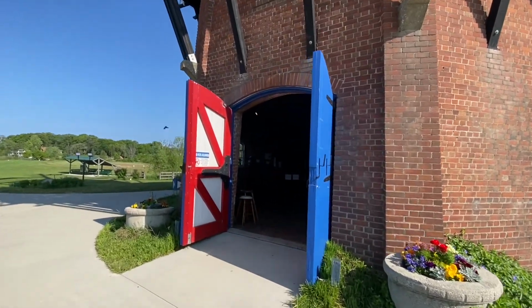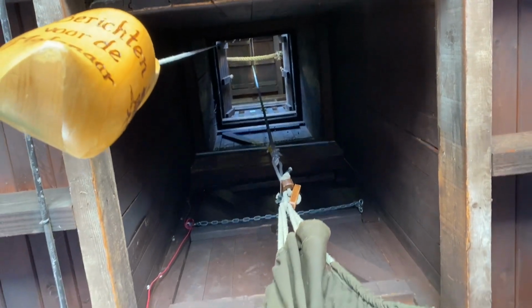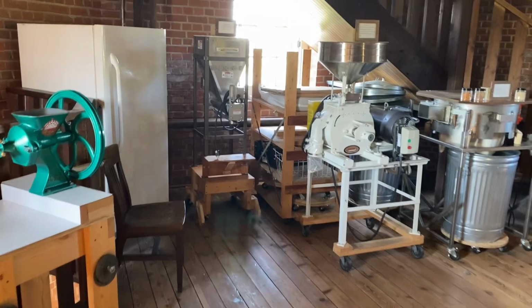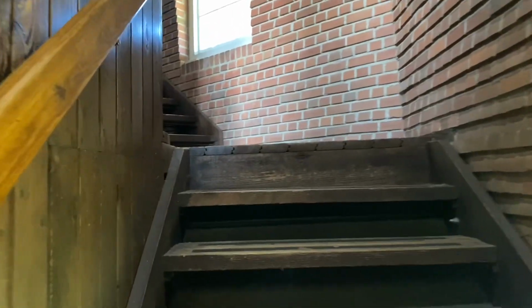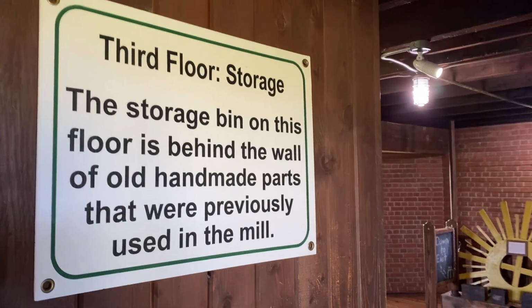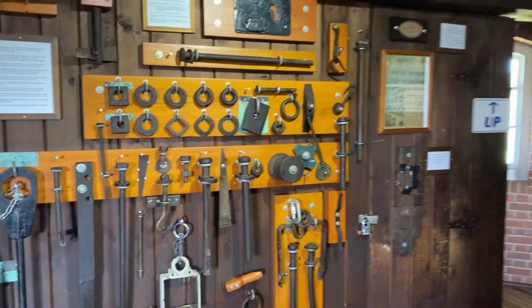We can go inside. Their little mailbag. And here's how they got materials up to the upper floors. Each floor will give you a description of how it fit into the flour milling process. On the second floor, they sifted out the bran from the flour before it was ready for packaging. And we'll make our way up to the third floor up these creaky steps. And this area here was used for storage. And I'm going to have to admit they keep a pretty tidy toolbox up here.